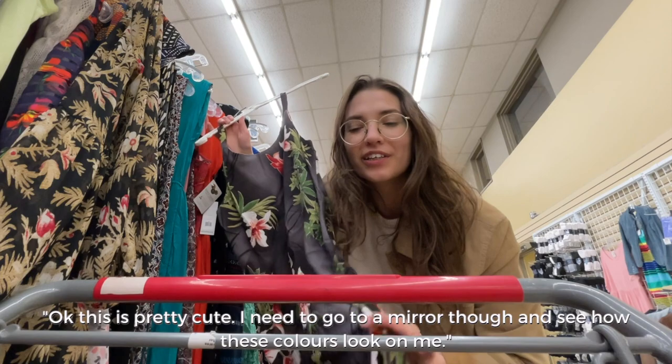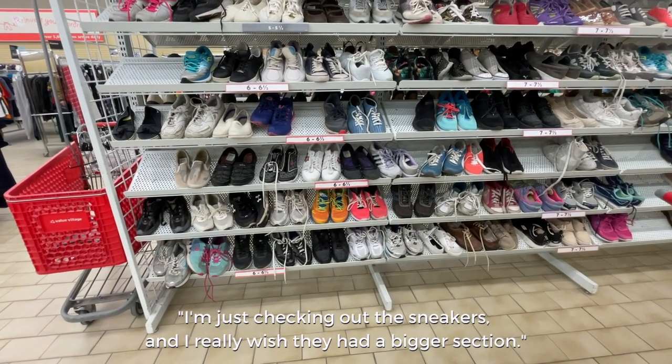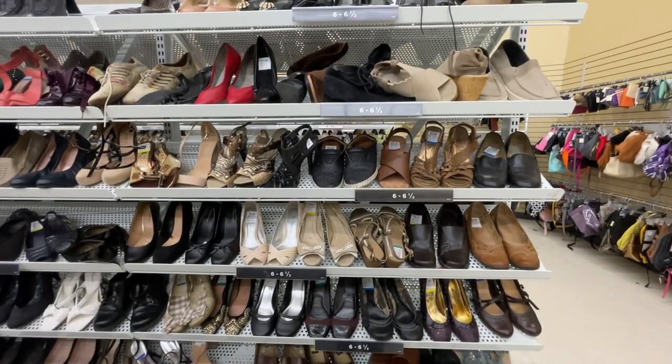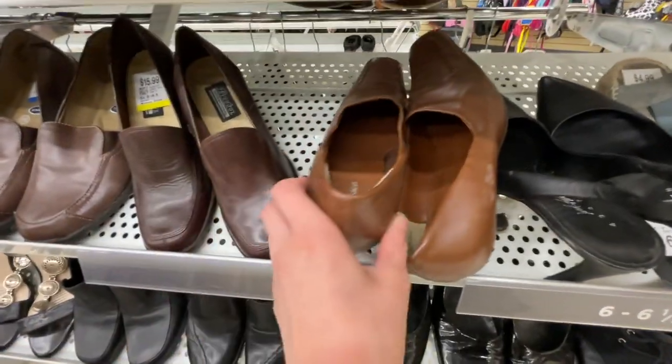Okay, this is pretty cute. I need to go to a mirror though and see how these colors look on me. I'm just checking out the sneakers and I really wish I had a bigger section because it's literally just this big. Looking through the summer shoes, which I'm super excited about. I'm very ready for summer and warm weather.